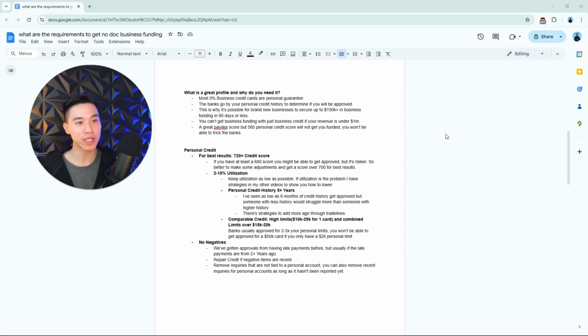Your personal credit history, you want it over 5 years. I've seen as little as 6 months of credit history get approved, but someone with less credit history will struggle more than someone with a longer history. There are strategies to add more age to your trade lines. You're going to be borrowing their trade lines to borrow their credit age. So if they have a 10-year credit age, you're going to add that to your profile and it's going to give some age to you, and you'll be able to bypass that.